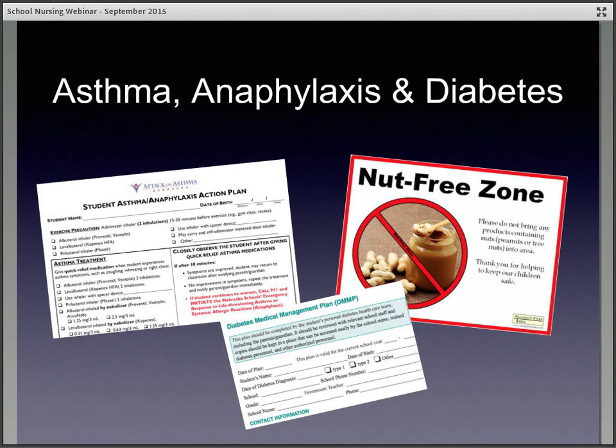So the nurse may be asking you to send home an Attack on Asthma student asthma and anaphylaxis action plan. Please do that. She might ask you to post a sign that says this is a nut-free zone, or this is a safe area, or if you have a diabetic, there may be some training that's going to be required. You might be asked to help monitor some blood sugar levels or be trained in what to do in a diabetic emergency. We do this because of the safety of the children. We want to make sure that school is a really safe environment for them and for everyone.